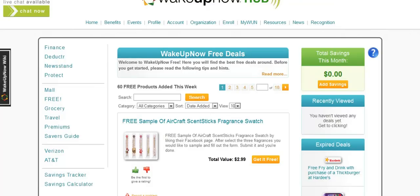Okay, and it will actually track throughout the month how much savings that you're getting. So this alone, if someone were a member for $24.95, is absolutely worth it just for WakeUpNow Free Deals as well as the cell phone discount.